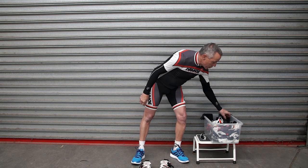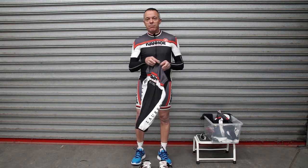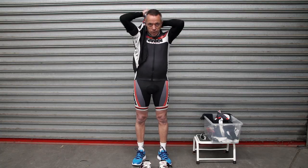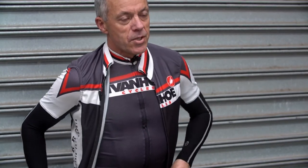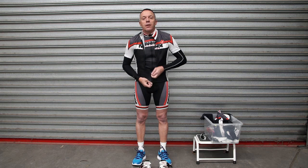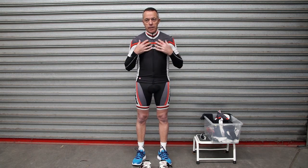Another item that's also really good for those days where maybe it's just a little chilly is a vest. So just a sleeveless arrangement. Can just go over your jersey and offers that second layer of protection, particularly over your chest, so to keep your chest nice and warm so that you don't get a chill, keeps you warm.